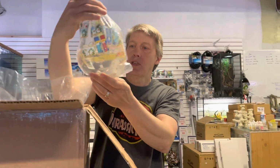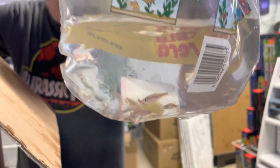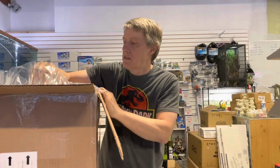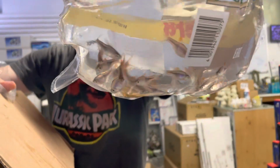Here is some pork chops. These are Rasbora. Pork chops are a smaller version of your Rasbora hets. There's about 3 different species that are regularly kept in the hobby. Here's another one of them. That's your regular Harlequin or Rasbora het.